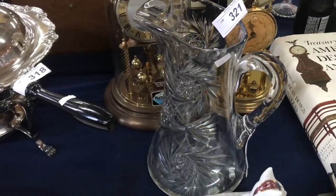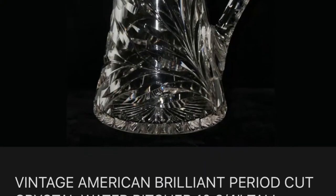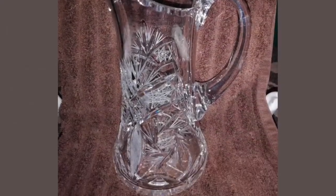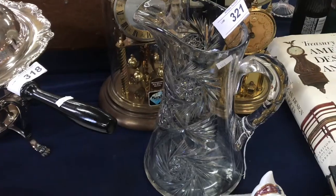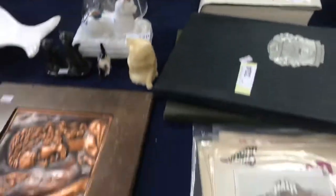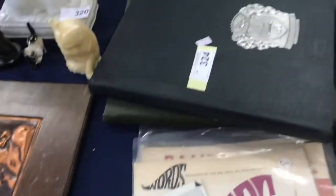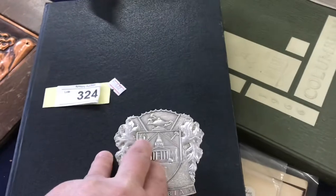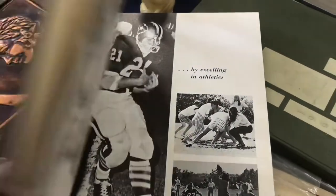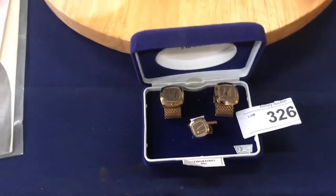Here's another comp that I have for you. A nice cut crystal pitcher. And I believe they range anywhere from $50 to a little over $100 for varying types of cut crystal pitchers. Two Colombian yearbooks. Swank cufflinks. Tie pin.